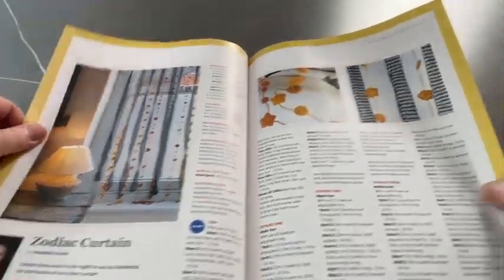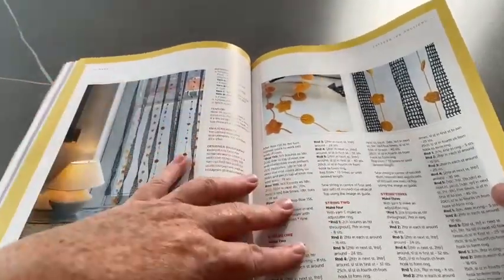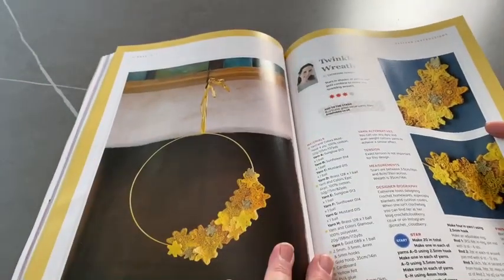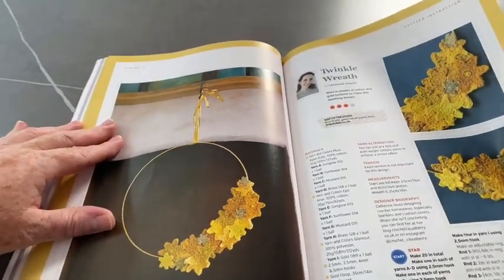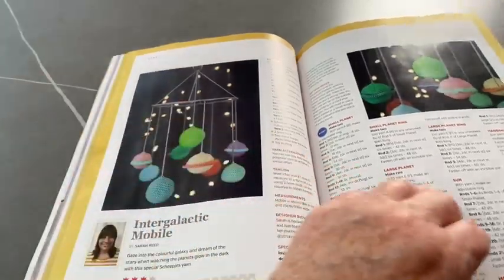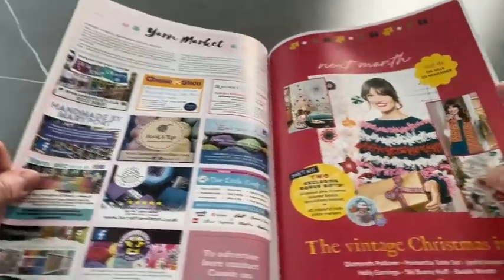It's got stars and moons, I guess you could say, or planets. Quite nice, but very simple. Twinkle Wreath. It's a hoop, I'll say it's a wreath by Catherine Venner. Sorry, the light was shining on her name and I couldn't see it. Intergalactic Mobile by Sarah Reed. Great for a child's room, I guess, if you want to make planets.